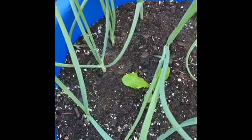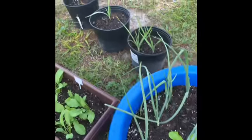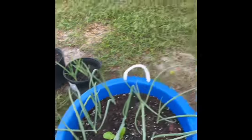Oh, I forgot to show you this. I forgot I planted a Lonely Paris Island. So, I don't think I need to water those as of yet. The radishes. Gosh, this thing smells so good. Yes, we're going to have to clip some and come out here and cut some of these.